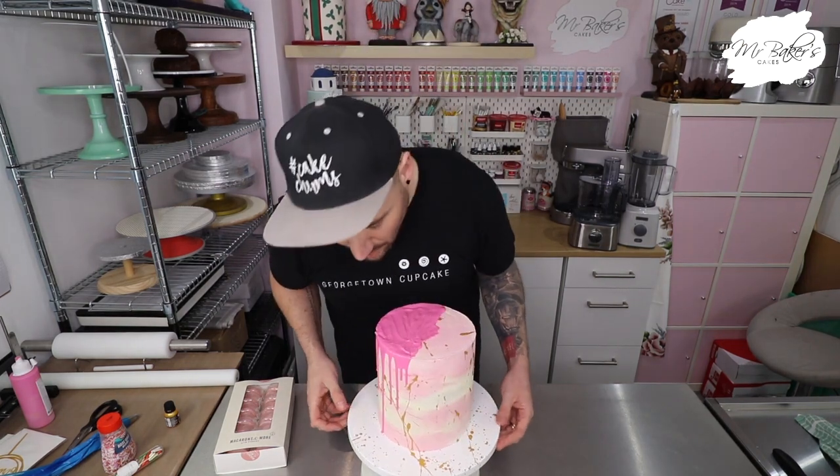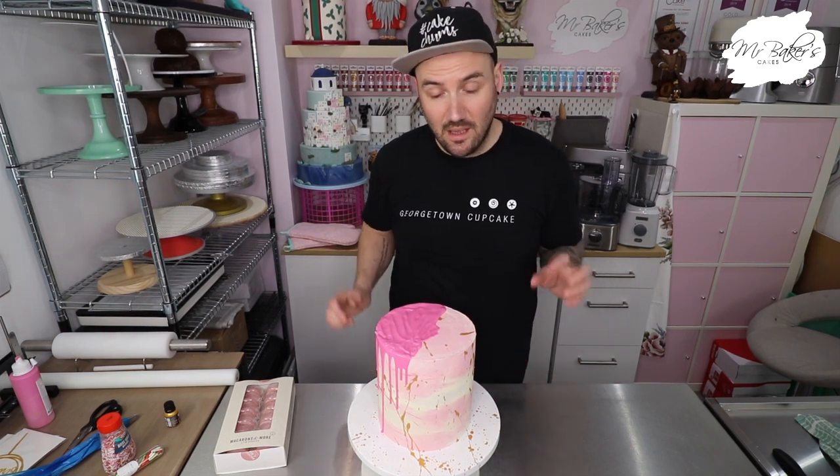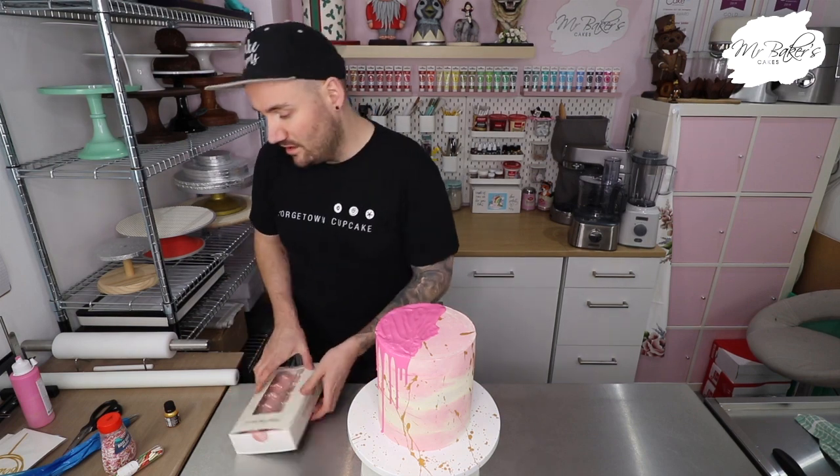And then the plan is very much that it's almost like half and half. So then I'm going to build up the rest of my decoration on this side using that chocolate to stick everything in place. So I kind of need to move fast.